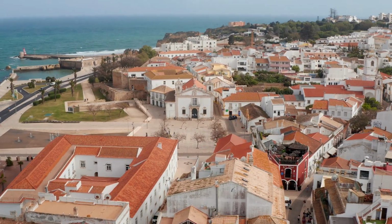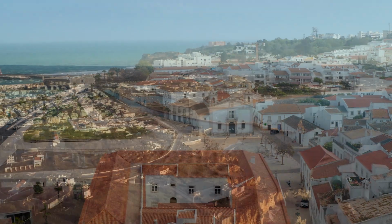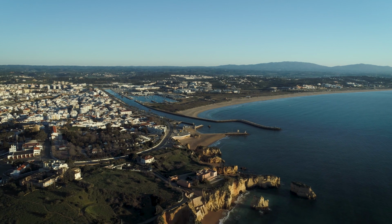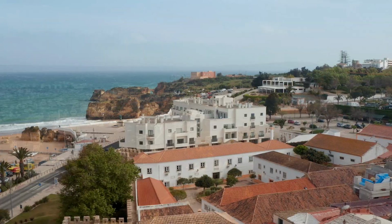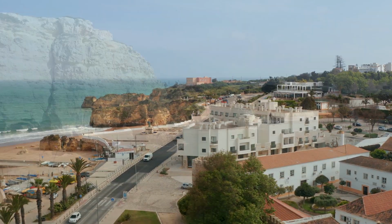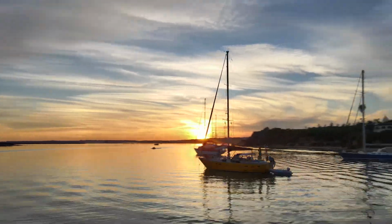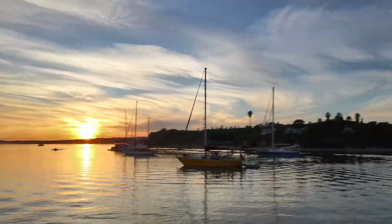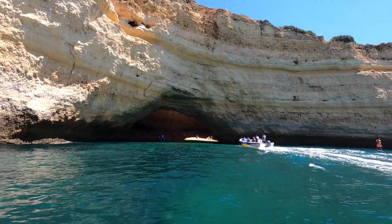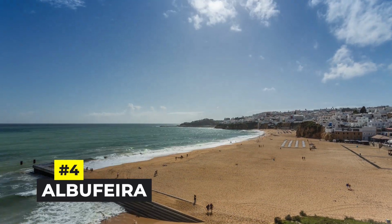Visitors will be captivated by the town's ensemble of castle walls, elegant churches, and strong sea defenses, because when you have an ocean base, you kinda need good defenses. Some of the beaches here have a background of breathtaking cliffs, caves, and grottos. And one of the best ways to experience the many tourist attractions is by taking a sightseeing cruise, which of course is done by boat. Number 4, let's move on to Albufeira.